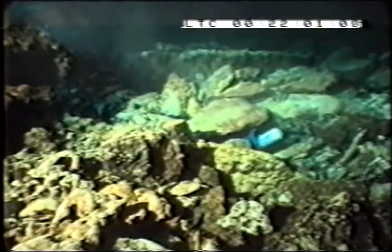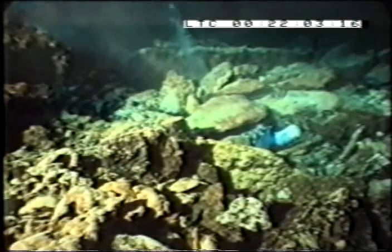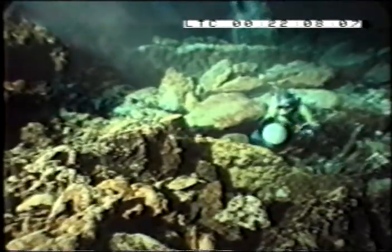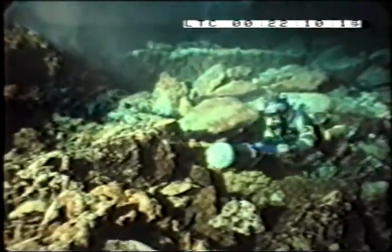Mapping these limestone labyrinths is part art, part science. Gathering information vital for the preservation of pristine environments like this one for future generations.